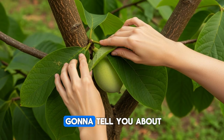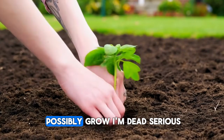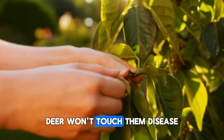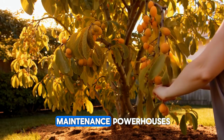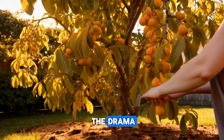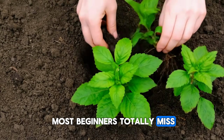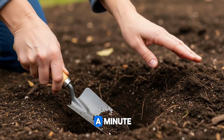And here's what nobody's gonna tell you about pawpaws. They're one of the easiest fruit trees you can possibly grow. I'm dead serious. They have almost zero pest problems. Deer won't touch them. Disease? Super rare. They're low-maintenance powerhouses that'll hook you up with exotic fruits every fall without all the drama. But there's a little trick to getting them to fruit faster, a simple technique that most beginners totally miss. I'll drop that secret when we get to site selection in just a minute.